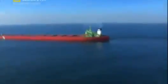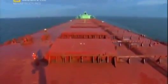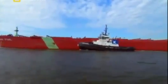First up, the Mega Deep, the Berger Stahl. This bulk carrier's load of iron ore is so deep that Rotterdam is one of the only 2 ports in the world that can harbour her enormous belly. Can the port get her in without scraping bottom?